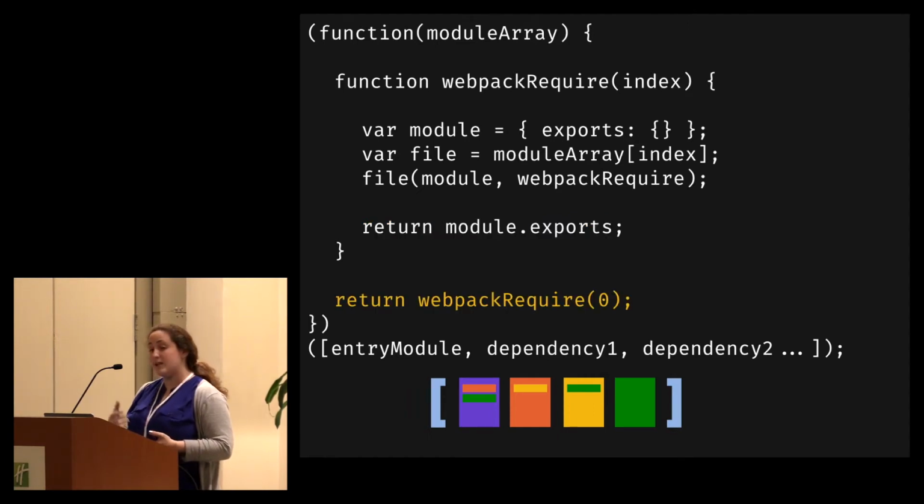Cool. And once we've defined Webpack require, we're going to kick off the whole thing by invoking Webpack require with index 0, right? Because our index file, our entry file, is always at index 0, so we know which index to start off with. And that's going to kick off the whole chain of events, and all of our code will get executed. But we've got a bit of a problem here, right?